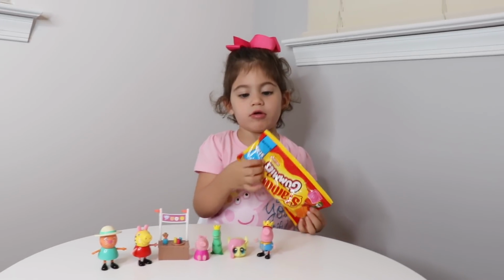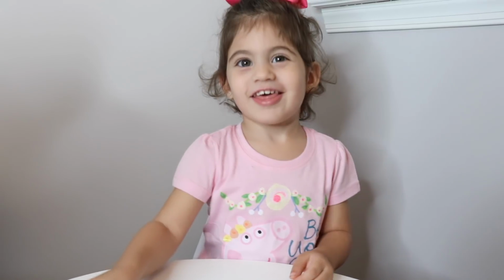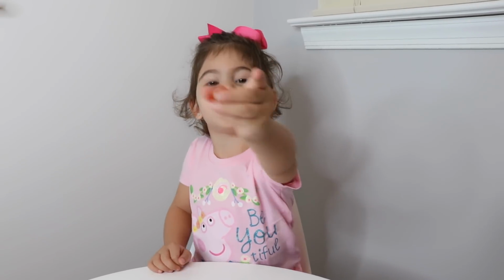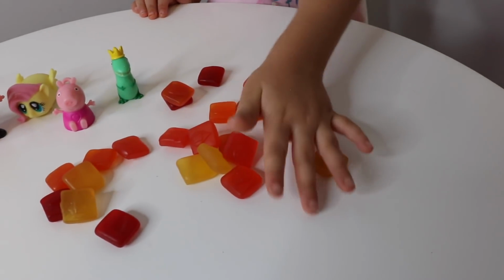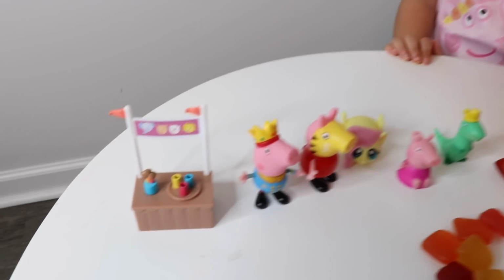And it's not a party without... Candy! Candy! Oh! It's red! Red! This is orange! Orange! Whoa, there's so much candy! Penelope, are you ready to eat all the candy? Yeah! Are you guys hungry?